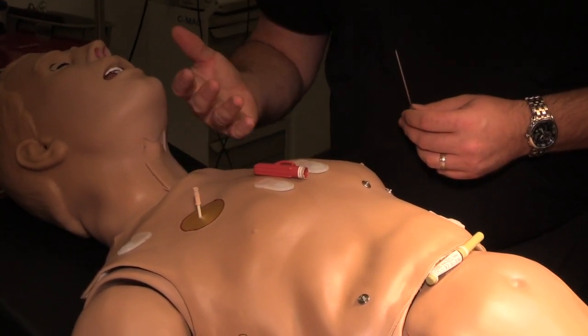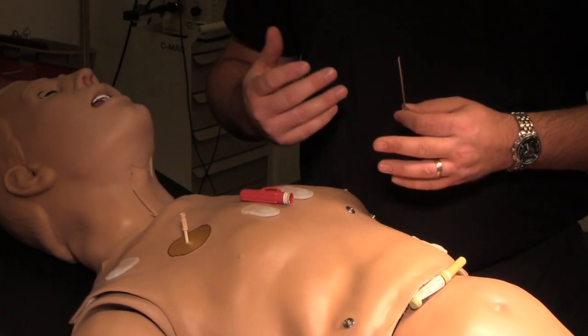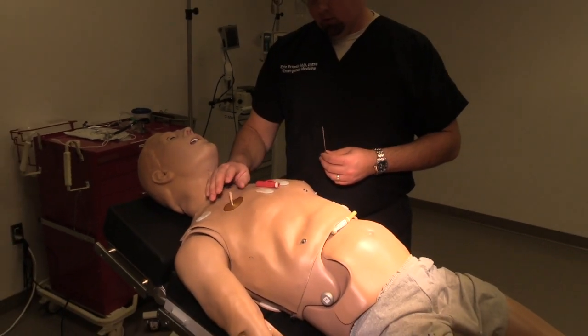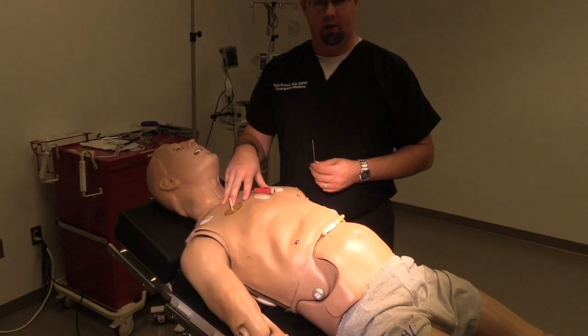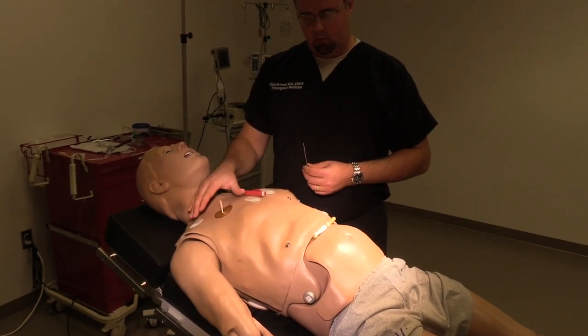you can cap this. If you have a three-way stopcock available, usually in a mass casualty situation we're probably not going to have that. You can also use the tip of a glove, anything to prevent air going back in there. But really the idea is to get this relieved. Even if you don't do that right away, the most important part is decompressing the chest.